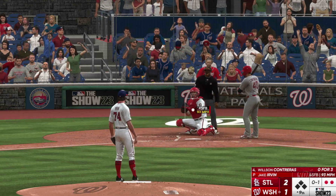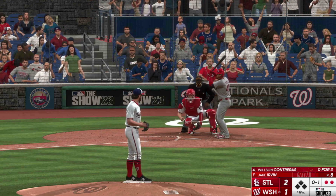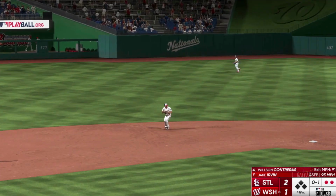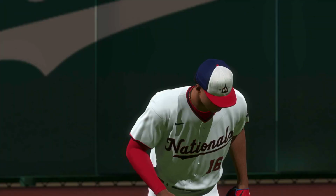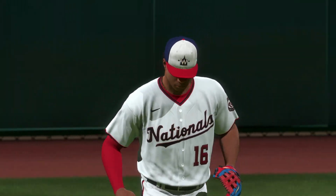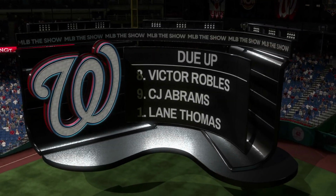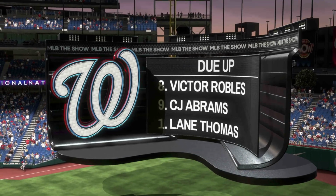And that's a strike. Well, I think that pitch surprised all of us. Right down the middle, doesn't get a swing. Not very often you see a hitter lay off a cookie like that. Smash to the left side. Abrams tosses to first, and Contreras is retired. And it's a 1-2-3 inning. 3 up, 3 down that time. 8-9-1 due up in the bottom of the 9th. It's the Cardinals 2 and the Nats 1.